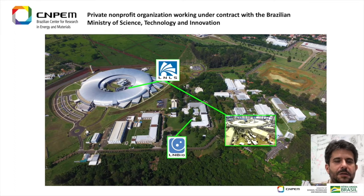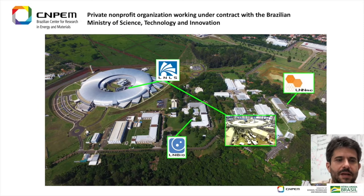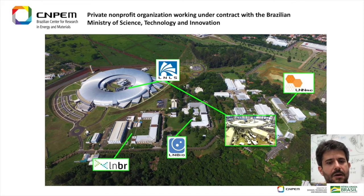Next is the National Lab for Nanoscience and Nanotechnology. It's one of the most comprehensive labs in nanoscience and nanotechnology in Latin America, and it also hosts a large park of electron microscopes, including a cryo-electron microscope for structural biology, that is also one of the most advanced in the country.